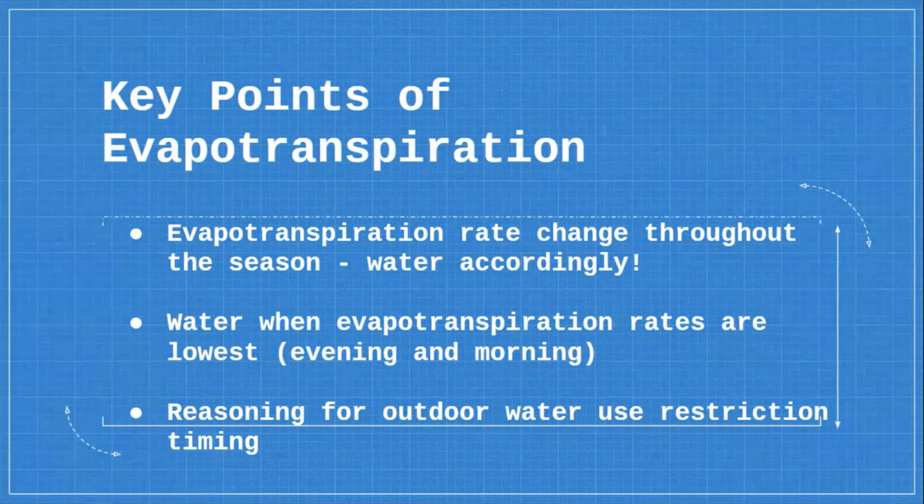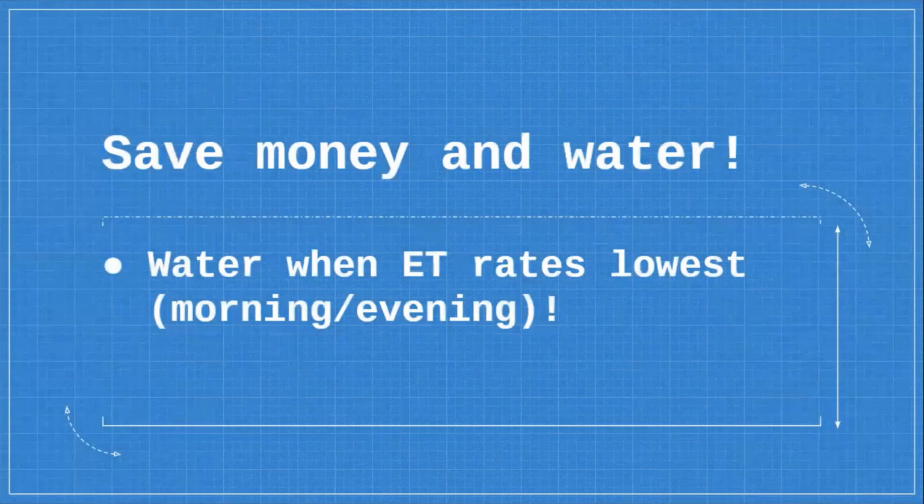It's just that in the evening, in the morning, you're going to get more water into the ground and you're going to lose less of it by evaporation and transpiration. So that's why we incorporate those times into our outdoor water use restrictions. So evening and morning are the best time to water to reduce that. Save money in water. Water when evapotranspiration rates are the lowest, morning and evening.